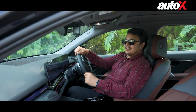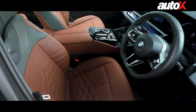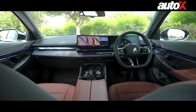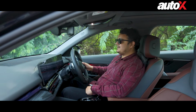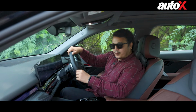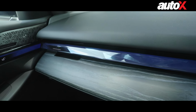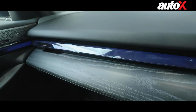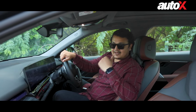The fit and finish, the way everything has been put together, the quality of materials used, everything is absolutely top notch. I think BMW have outdone themselves with just how well this car has been put together. Taking a closer look, what really stands out is this crystalline-like lighting element that runs across the dash and here on towards the door, and that goes all the way to the back as well, as we'll show you later.